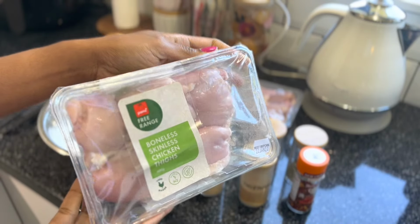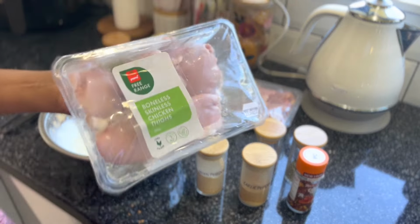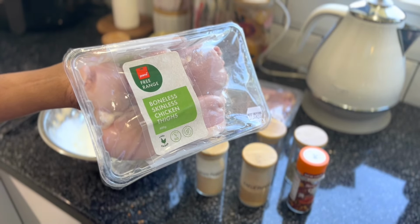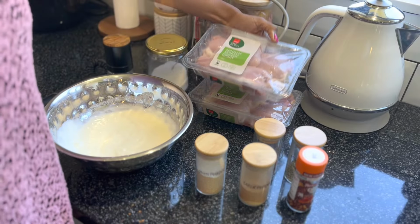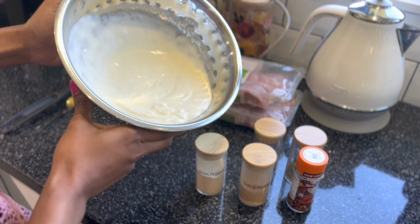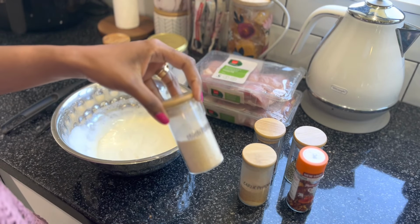Now let's get into our fried chicken recipe. I am using some free-range chicken thighs. They're boneless chicken thighs. You can get it bone-in as well, but try to go for free-range chicken. And then we've got our bowl here with yogurt, which I've mixed up with a little bit of water to loosen it up. After that, I'm going to add in a bunch of spices.